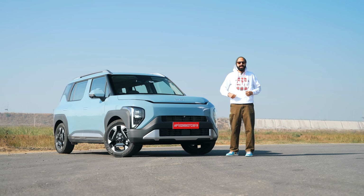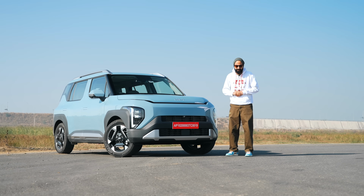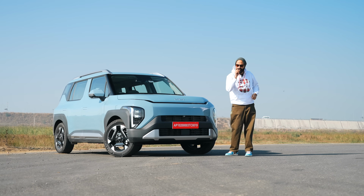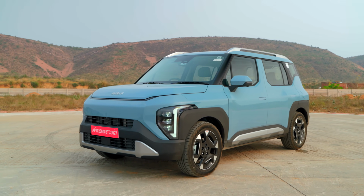Welcome to Evo India and welcome to our first drive review of Kia's new SUV. We're going to be telling you everything you need to know about it, including styling, the interiors, the back seat. You want to stick around for that bit, the boot space, and even what it's like to drive.